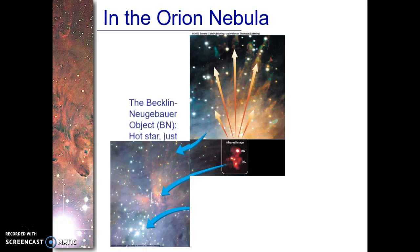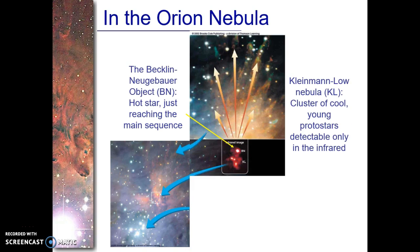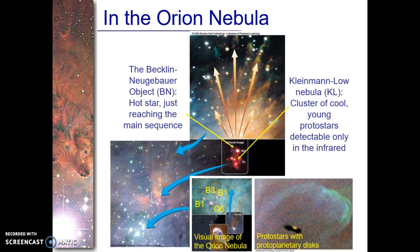Here's some wonderful pictures to show you. Here we have the Becklin-Neugebauer, the BN object. The hot star is just getting ready to reach the main sequence. And then we also have the KL cluster of cool young protostars, which are detectable only in infrared. These little ones are only detectable through IR, or infrared. This one here, being a main sequence star, is visible through visible light.